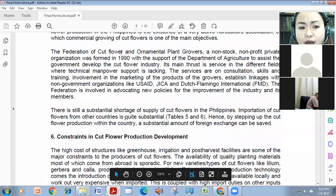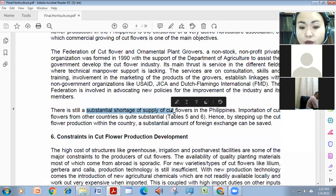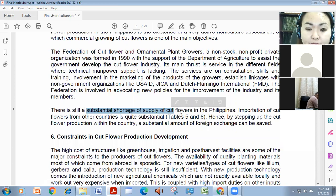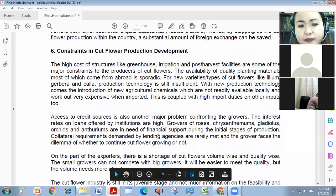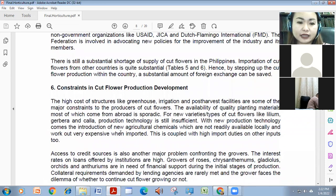So above all, we still have a substantial shortage of supply. This means we cannot provide or suffice the demand from the locals. So we still import flowers from other countries like what I have shown. So what is our problem? We have specific constraints.